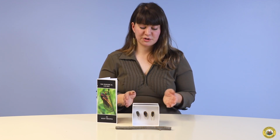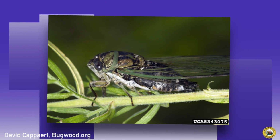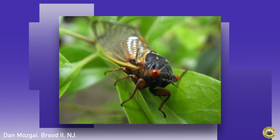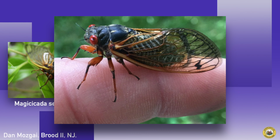Periodical cicadas are not the same as the cicadas you hear every summer in West Virginia. West Virginia also has annual cicadas, which we call the Dog Day cicadas here. They have larger green bodies and come up every year. Brood 10 actually has 3 different species of periodical cicada in it. We have Magicicada septendecim, Magicicada septendecula, and Magicicada cassini.